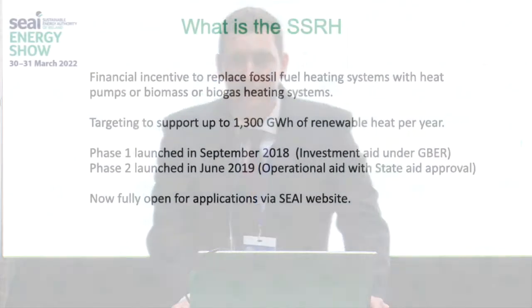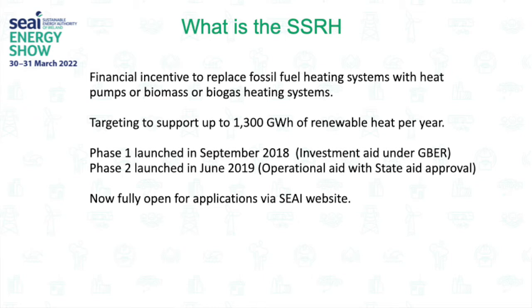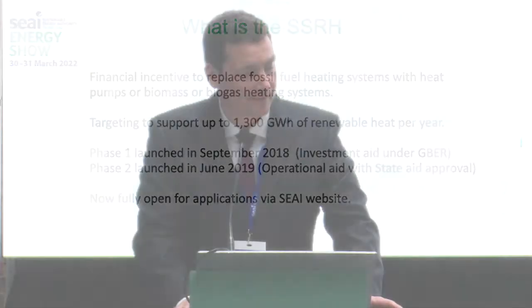So first off, it's a financial incentive. There's two types. The capital expenditure, there's a CapEx grant of 30% and there's a tariff. The first phase was the CapEx phase and it opened in September 2018. The phase 2 opened in 2019, in June. Of course, COVID hit in 2020. At this stage, we've fully worked out all the kinks in the application process and we're fully open for applications on our website.